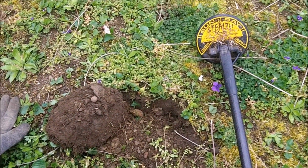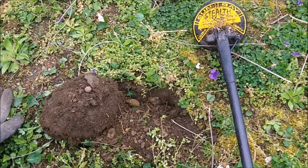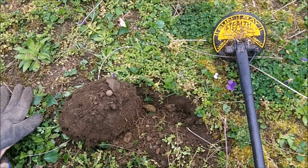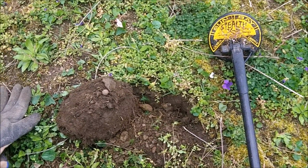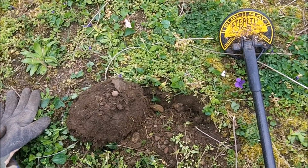Well, I'll tell you what, this place is so heavily laden with iron. It's unbelievable. I've had to switch over to two-tone ferrous, running a completely open screen, and just picking out the conductive targets in between the iron. I mean, it's just a blanket of iron up here.